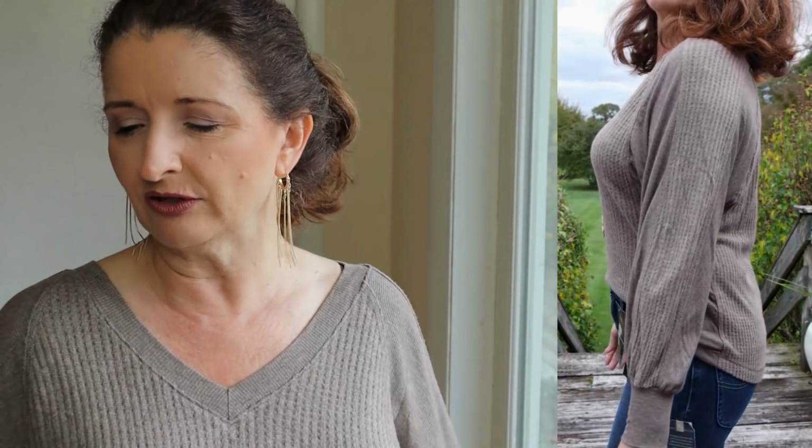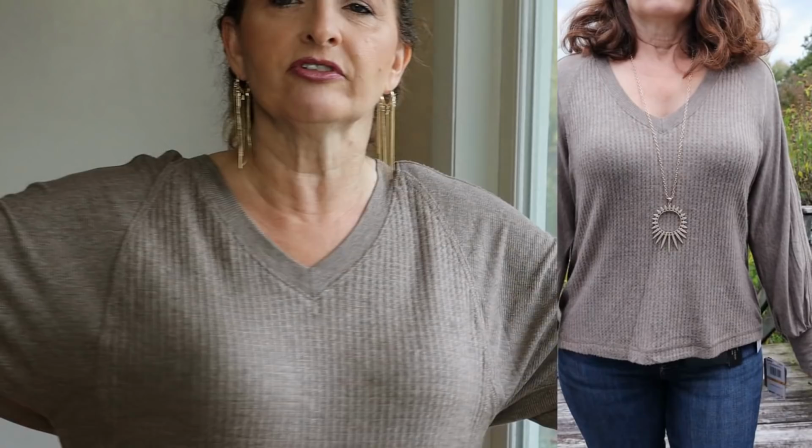It has a flattering V neckline. I love a V neckline. I think it is universally flattering on most of us ladies. It has these long Blouson sleeves with a ribbed splicing. Now the description online doesn't say anything about this, but to me, and you can kind of see when I raise my arms, this has a dolman sleeve, but I like that look a lot. I think this looks just as nice in a front tuck as it does worn out.